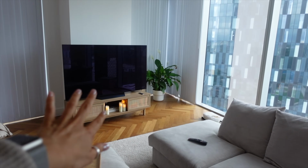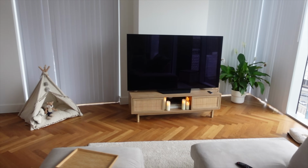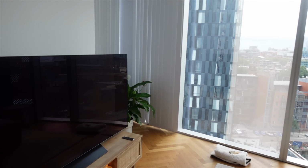The only other thing I've slightly changed is I've tried the LED candles under the TV. I'm not sure what to think about it, to be honest, guys, so please give me your opinions.